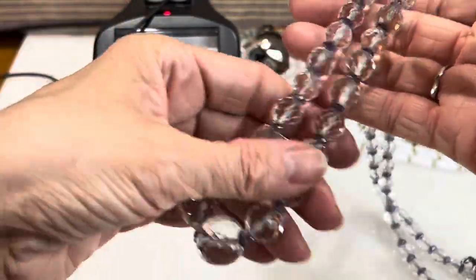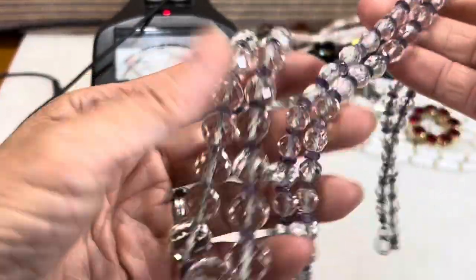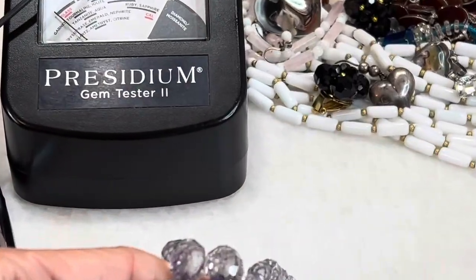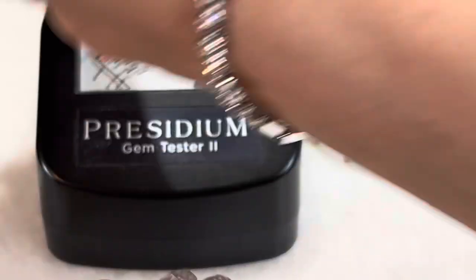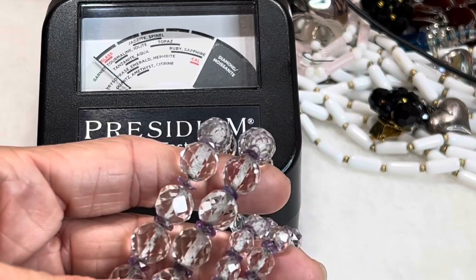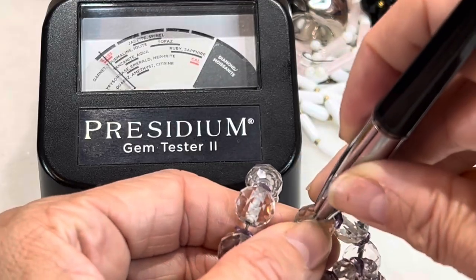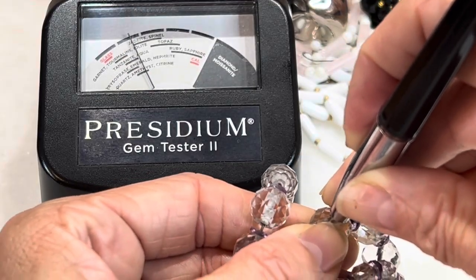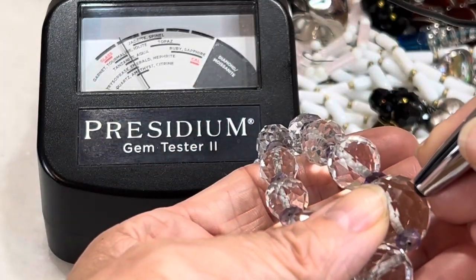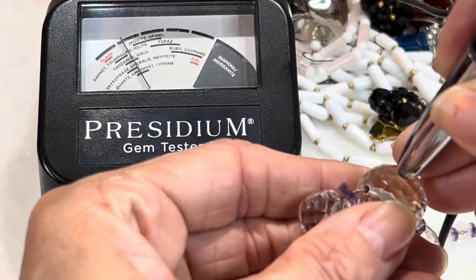So anytime I get a necklace like this, especially if it's on a sterling silver clasp and on a chain, I always want to make sure that I'm familiar or aware of whether or not it could possibly be rock crystal. Rock crystal is way more valuable, and actually rock crystal is essentially quartz. It's clear quartz. And I did not believe when I bought that this was going to be rock crystal, but holy moly, look at that. And this is a graduating necklace, so we have some pretty significant larger beads there. Can you believe that? It's unbelievable.